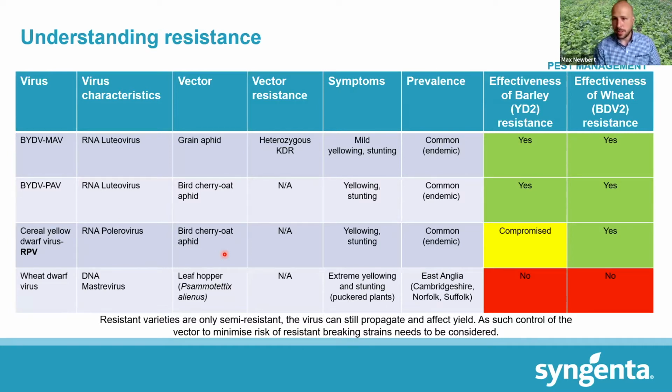But there is nuance. I've tried to make this as simple as possible, but it is a complicated matter where you've got different viruses involved, different vectors with different prevalences, and then the effect of the genes might be slightly different. So there's two main types thought to be in the UK of barley dwarf virus. MAV, which is predominantly spread by grain aphid, we'll come on to is resistant.